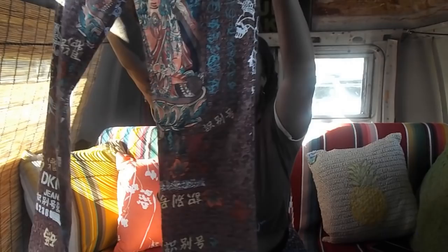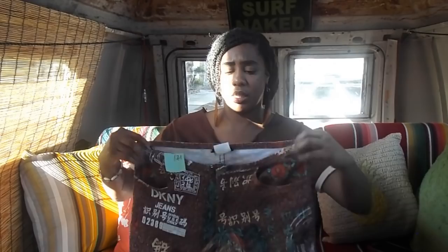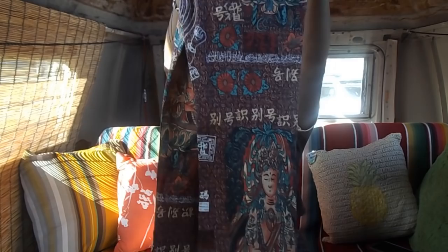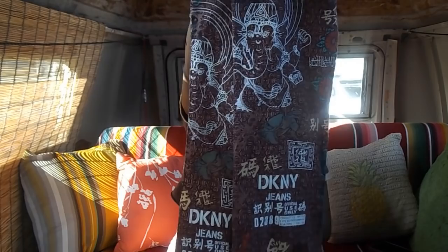These are DKNY. They're stretch, and they don't have the traditional type of band around the pants. It's more like the old school hip hugger type of situation. But these are so cute and they're kind of flared at the bottom. But look, they have Buddha all over them. And I thought it was so dope. Look how cool these are. Have the elephant god on there. I love these. So I'm going to put these on Poshmark as well. Even though I couldn't fit them, I want somebody else to enjoy them.